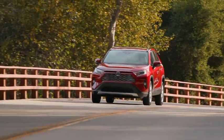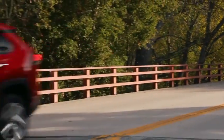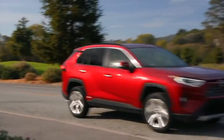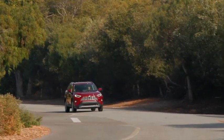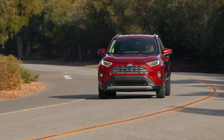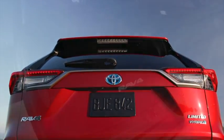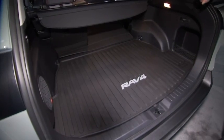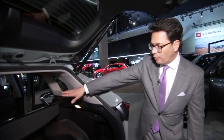Really what we've done is sort of taken the vehicle to another level. So you've got a RAV4 now that the regular one gets close to 30 miles per gallon, the gas. The hybrid gets almost 40 miles per gallon. So you've got a really capable big SUV that's getting almost 40 miles to the gallon. It's kind of mind-blowing. The RAV4 has space for adventure and can tow up to 3,500 pounds. We know that it's a cargo carrying and passenger carrying vehicle, so people want to have as much room as possible. So these seats fold flat.